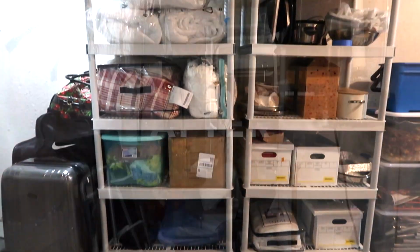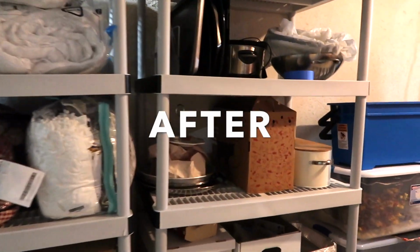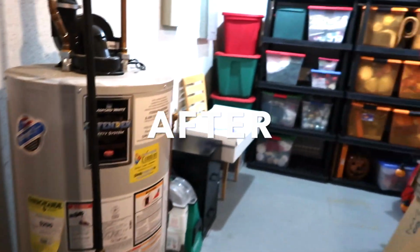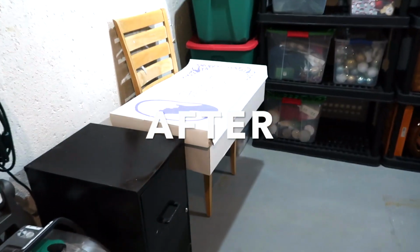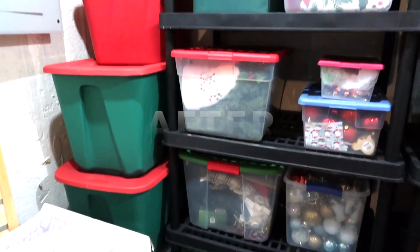Alright guys, so here it is, the finished room, and as you can see, it just looks so much better. My ultimate goal was just to make sure that I got everything in here that had its own place and I knew where everything was, and also that I got all of the extra stuff that was just kind of sitting there out. Stuff I didn't need anymore, things that weren't serving us.